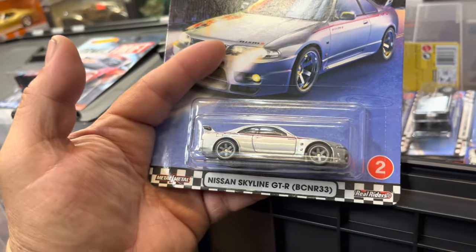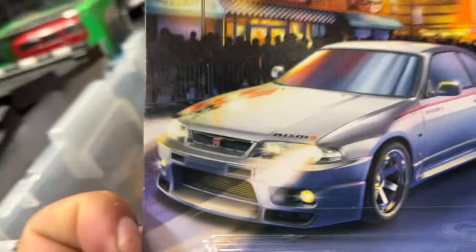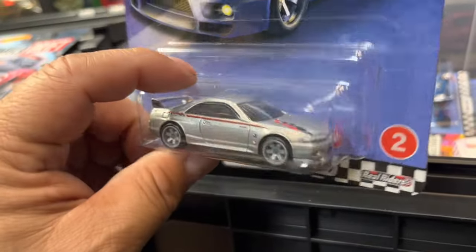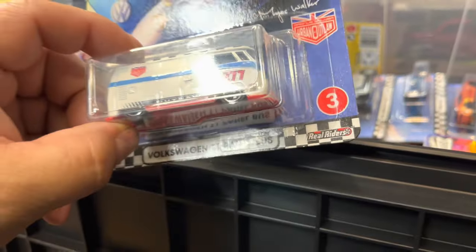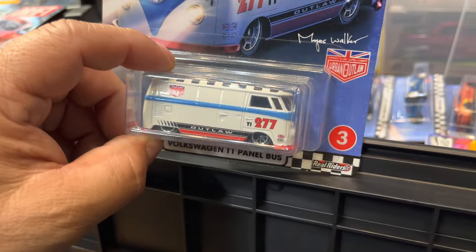I think I'm going to keep it. Nissan Skyline R33. See you there, too. This is nice. Wow. Number 3, Volkswagen T1 panel bus. I'm keeping this, baby. I see you there, too.